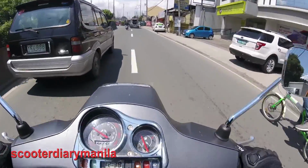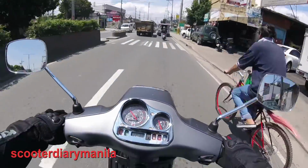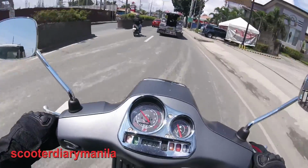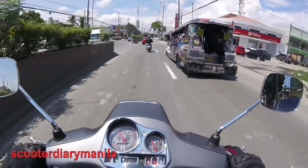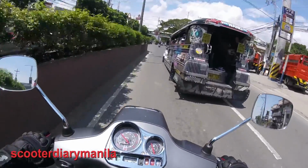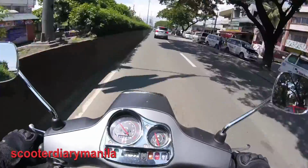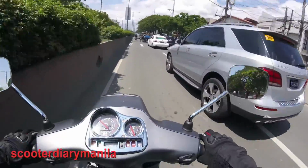Again, just a disclaimer, I'm no expert in scooters or motorcycles. This is just my personal opinion and my personal assessment. I might be wrong. You should do your own research on it, but I hope my feedback would help others to decide on taking this scooter as your first choice for your daily commute. The listing that I have is not in any order, it just came up in my mind, and we're gonna start with number 5.